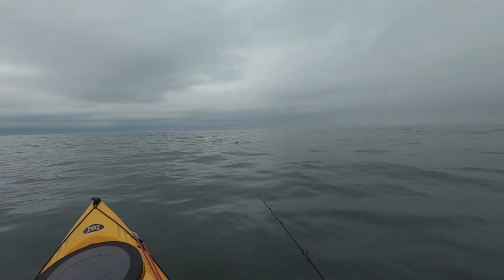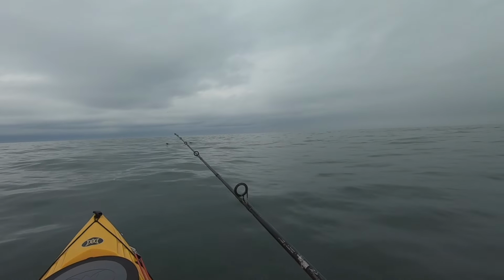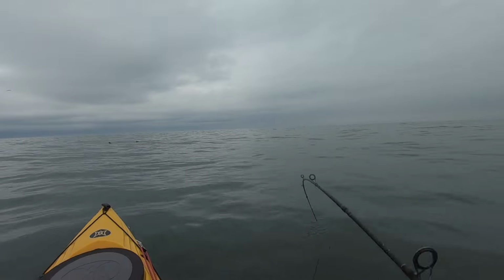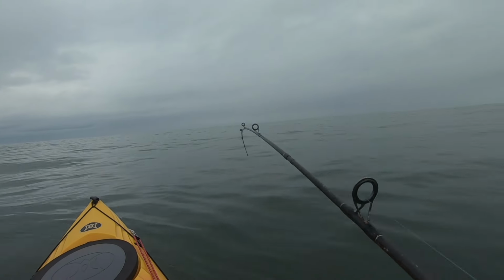So let's drop a lure down, see what happens, and keep an eye on the drift and see which way we go, and then we can work out how we're going to do drifts backwards and forwards. The squeaking you can hear in the background is, I think, a guillemot. There's the parent bird on the left and the youngster over there on the right. Now, just as I said that, we're into a fish.